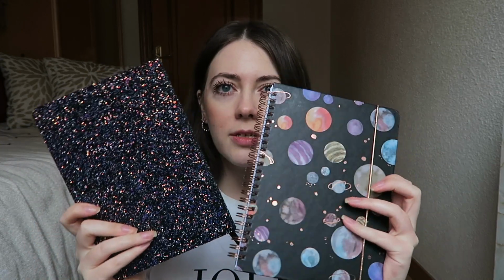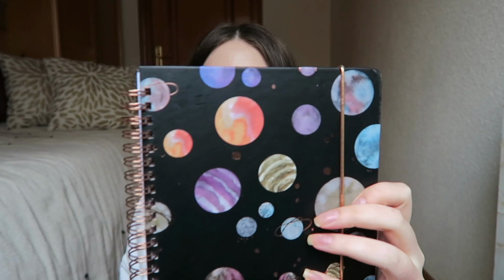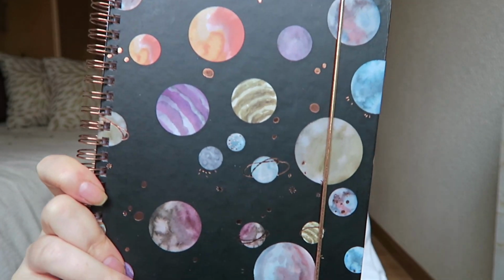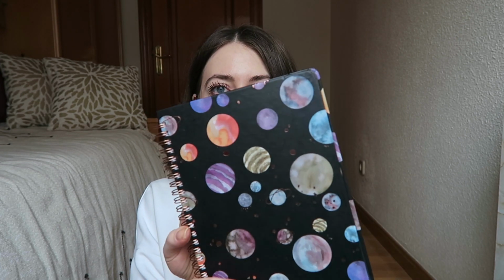Hema also have a really nice range of books and stationery, so I got these 2 books, which are just like the kind of galaxy space lover's dream. We've got this one here with rose gold metallic foil on it. I've not yet used this one. I used to be one of those people who had loads of notebooks and didn't use them. I was just like, I don't want to ruin the first page, but I'm kind of over that the last couple of years. I'm like, I'm just going to scribble anything in them because they're too pretty not to use.